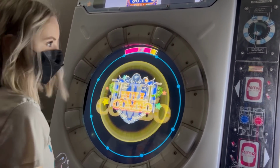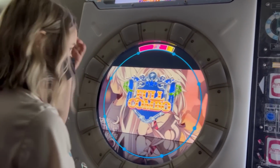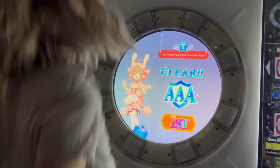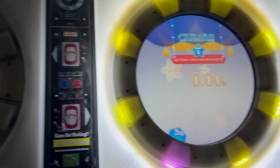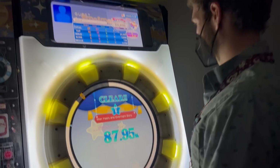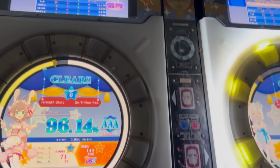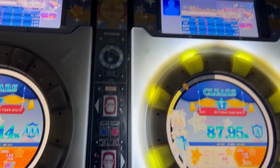Is it a touch screen? Full combo, full combo, full combo. God damn, Sarah! It's not important, we had fun.